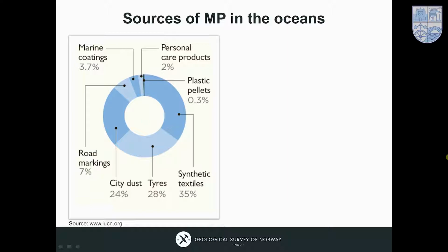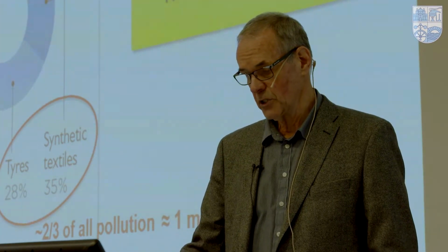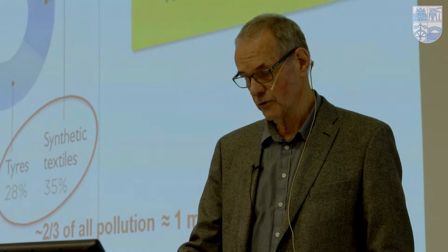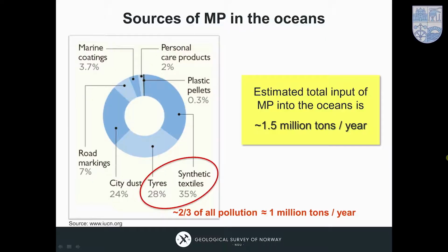They are illustrated here on this particular diagram, but what is interesting is to see that about 2/3 of that input is ascribed to synthetic fibers from textiles and also from the wear and tear of tires and of road surfaces. If we consider that the total estimated input of microplastics into the oceans is about 1.5 million tons, that means that this 2/3 represent about 1 million tons. I know there's a bit of a discussion going on in terms of do we really have so many microplastic particles from tires, because that is still not confirmed. But we certainly do have also a large component of city dust that comes in. And what is most noticeable, of course, is that many of these are primary products.